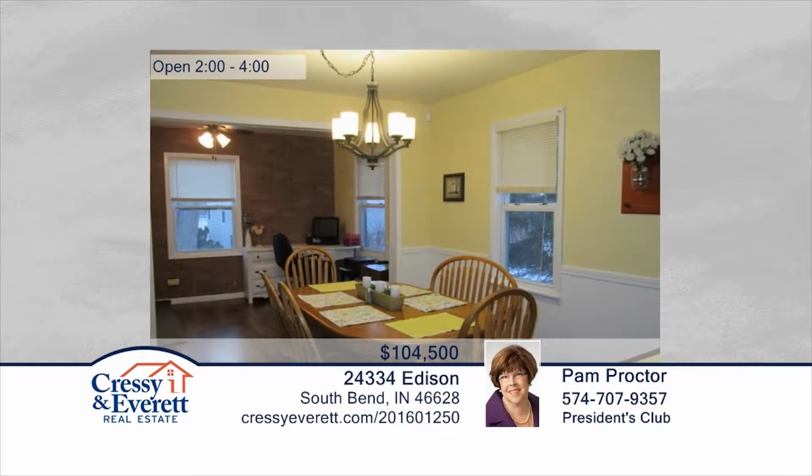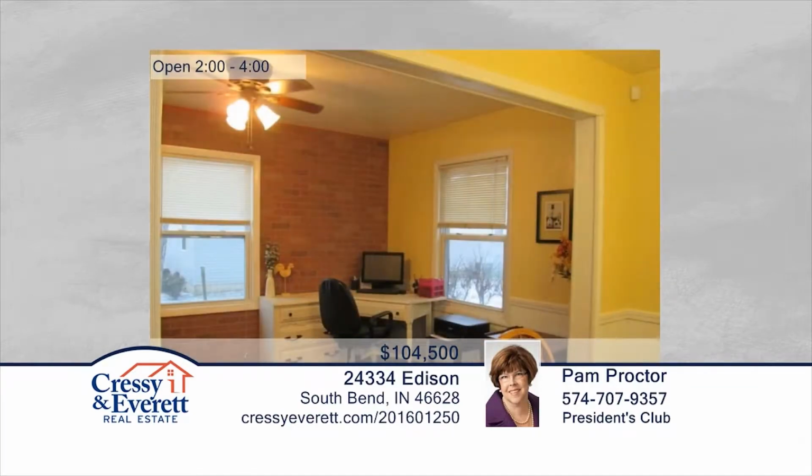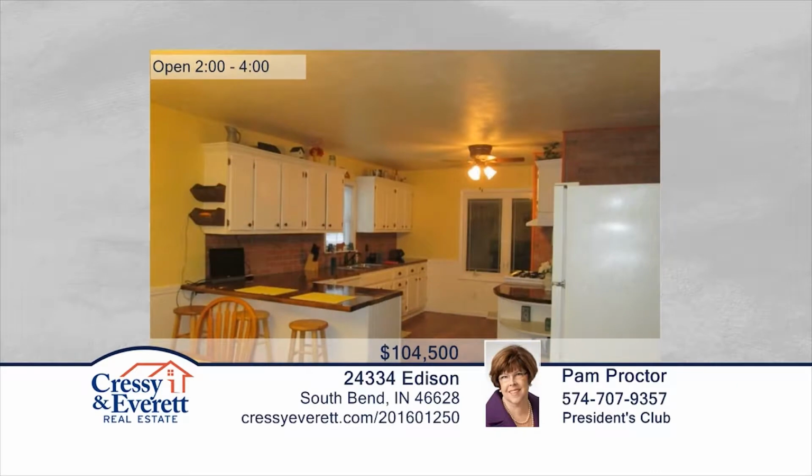This home sits on a full basement plus an oversized 2-car attached garage. See everything this home has to offer with a call to Pam Proctor.